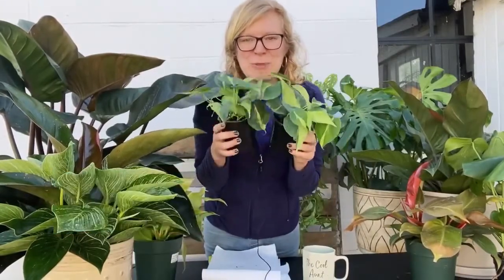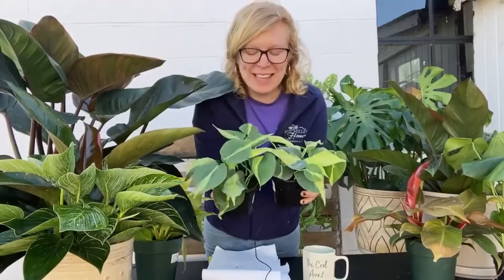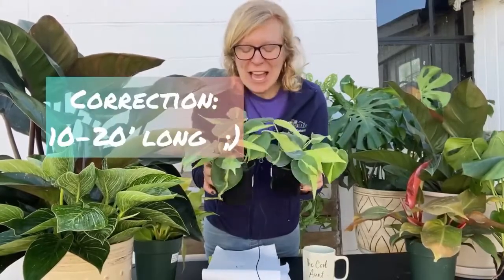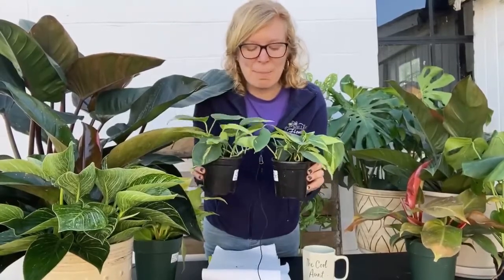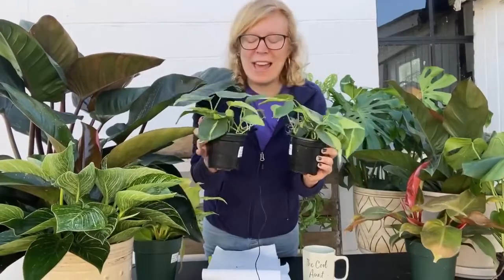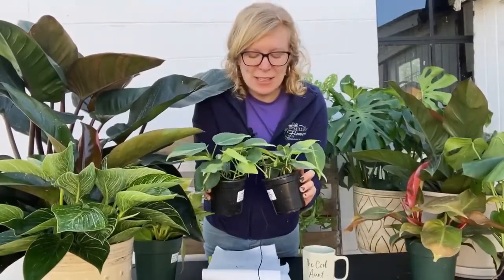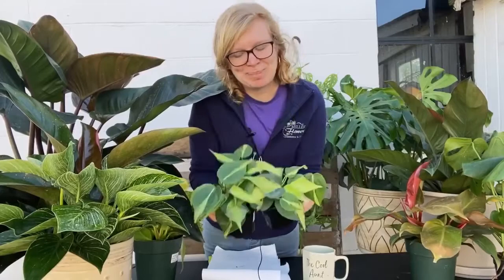Philodendron Brazil is a trailing houseplant. It is a vine. It can grow up to 30 feet long. That is a long vine. And it's the perfect houseplant, again, to trail over like a basket, going over the side of a macrame or a hanging basket in your window. Philodendron Brazil is similar to pothos, and it is easy care and low maintenance as well.